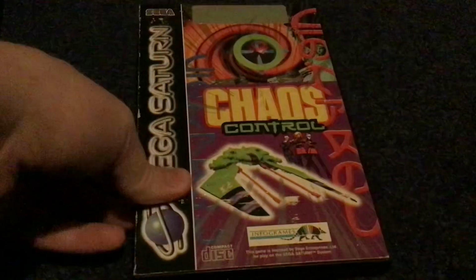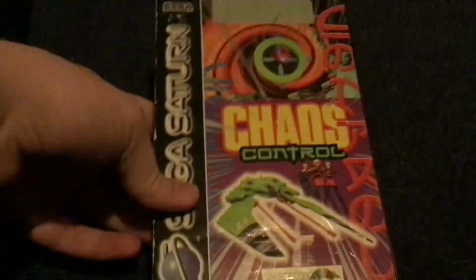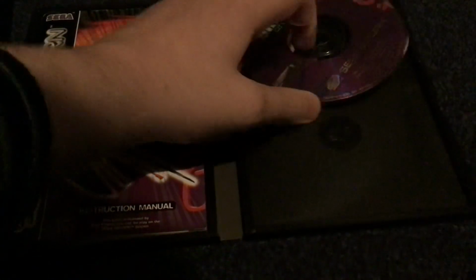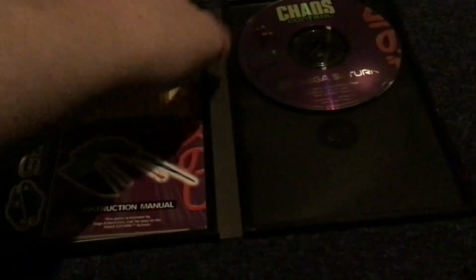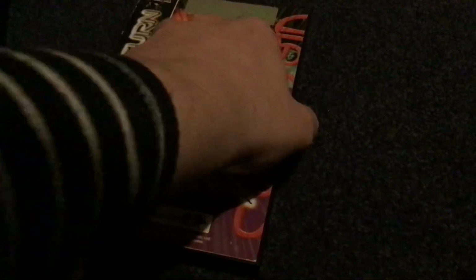Next up is Chaos Control, developed and published by Infogrames Multimedia. So this is a shoot 'em up that was originally released on the Philips CDI, and then it had a port on the Sega Saturn. That's a port of Chaos Control Remix, a Japan exclusive version of the game. It was published by Virgin Interactive. So this came out in September of 1996, but there's no exact release date of it. It's a very basic shoot 'em up, and if you like that genre, then you'll like that game.